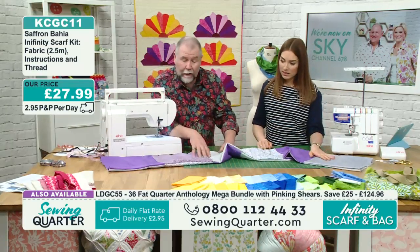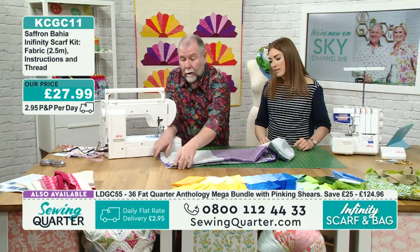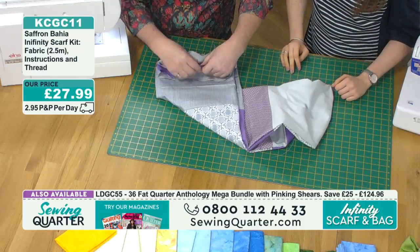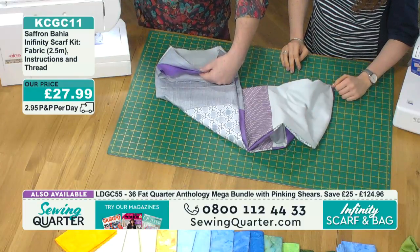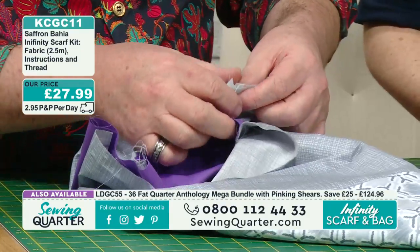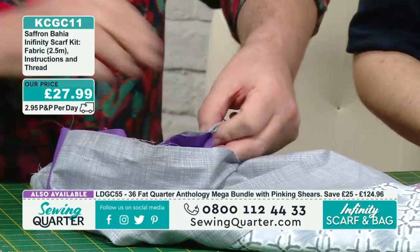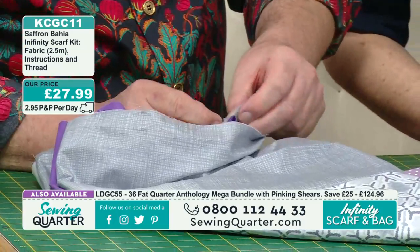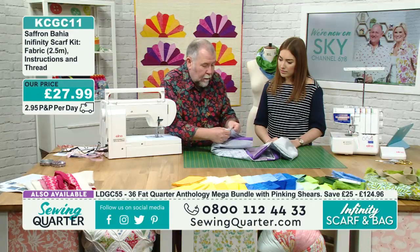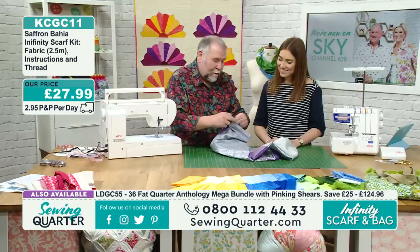Yeah. So the joining together. Literally just grab one end, one short end, bring it over. Now you're going to sew the right sides together, so pin those right sides together, joining the seams at the edge. Pop a pin in there. Lovely. Pop a pin in on the other, open the seams. Doesn't want to play a game today. Pop a pin in this.